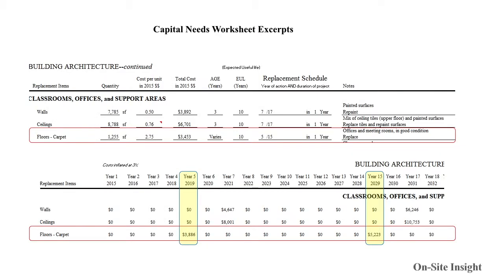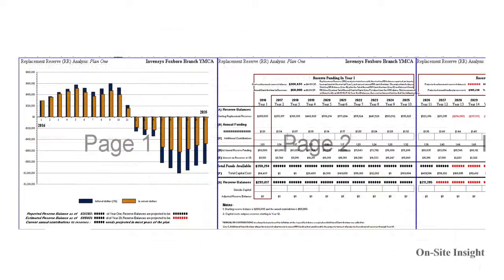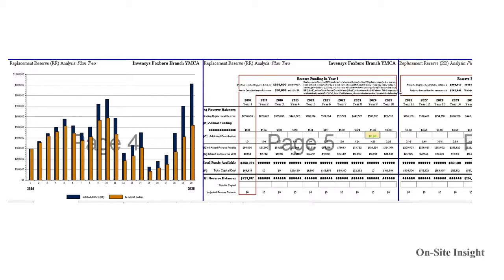Our detailed worksheets will tabulate up to 200 different items, showing the item, its cost, its unit price, its age, and when we believe the improvement needs to occur. And we even talk about ways of funding those capital improvements. If there's an existing replacement reserve, we will do a replacement reserve analysis to see if there's adequate funding in place. And if it isn't, then we show where we believe additional funding can be put in place to bring things back in line.